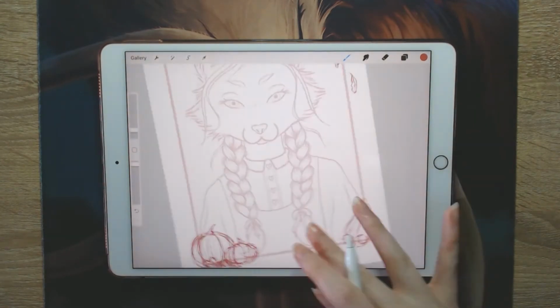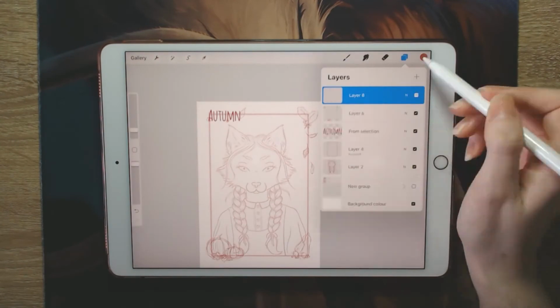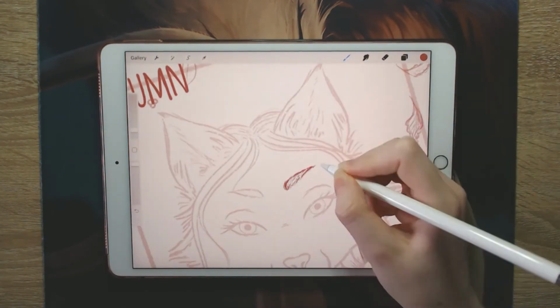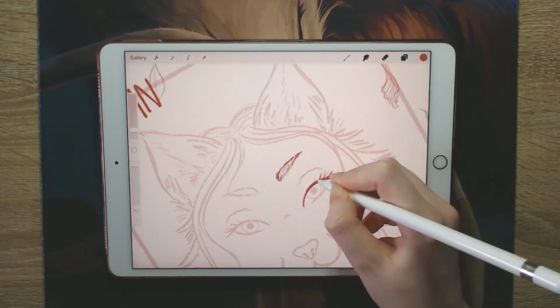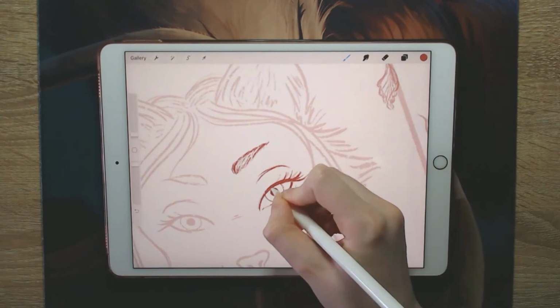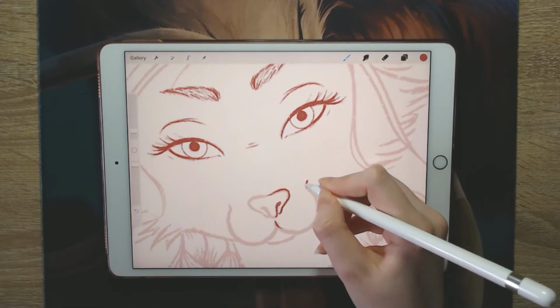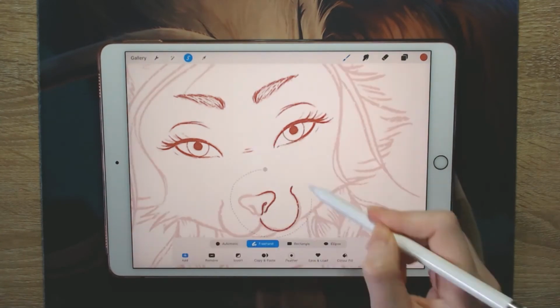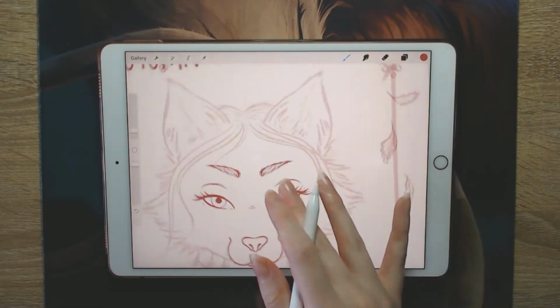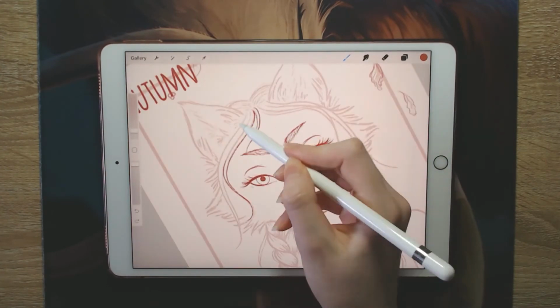So for this one, I knew I wanted some sort of border to frame her face, because there's not much going on with the pose or anything. It's more to show off her bright hair. So I thought I wanted to create a border of all the typical autumn harvest sort of things you think of when you think about this time of year.